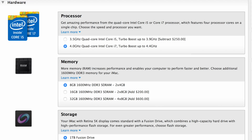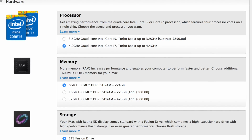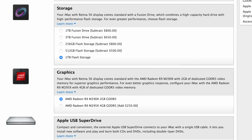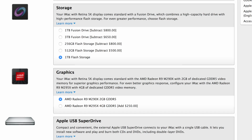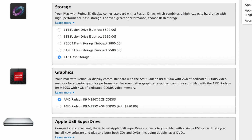You can bump that up to a Core i7 4 GHz CPU, which is really going to scream for single-threaded applications. The RAM, however, unlike most Apple products these days, is user upgradable up to 32 GB. So if you're interested in doing it yourself and saving a little bit of cash, I'll post a link to some kits down below. Now the stock 1 TB Fusion drive can be bumped up to 3 TB, or if you're all about that speed, you can configure it with up to 1 TB of pure flash storage. Lastly, the GPU can be bumped up to an AMD R9 M295X with 4 gigs of VRAM.